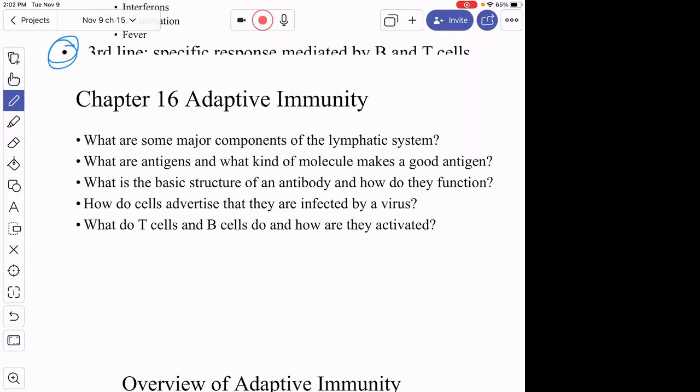So again, repetition is going to help you. It's presented in a little different order in the book, and that actually may be helpful as well. There's not really a right way or a wrong way here. So I would encourage you to use your book.